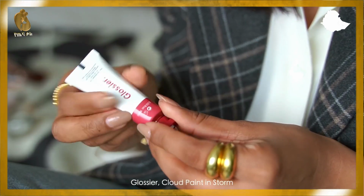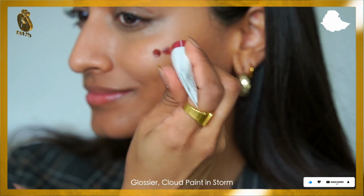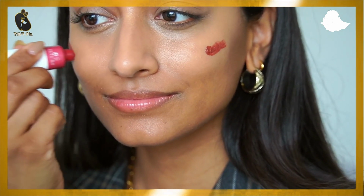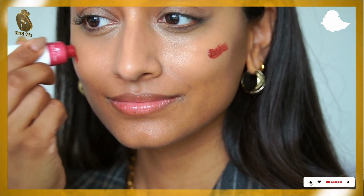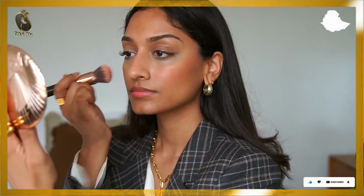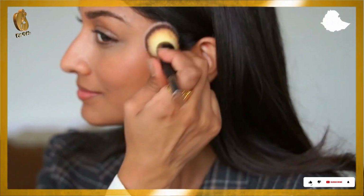I'm taking the Glossier Cloud Paint in Storm. This is a very intimidating looking colour, but when it's blended in, it looks beautiful. I used to really shy away from wearing brighter colours on my cheeks, but now I'm absolutely loving it. And this colour is perfect for every day. It really brightens up my skin and it just gives a really healthy glow.